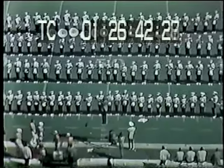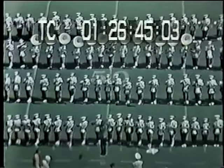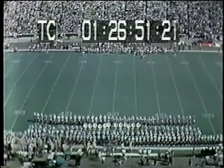Gentlemen, we're so glad we don't have to rank bands, all the great ones we hear and see across the country, but two great ones here today, and we'll be back with that second half very, very soon.